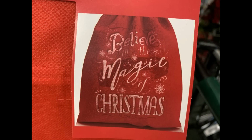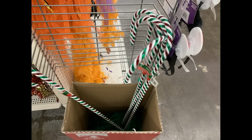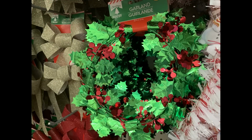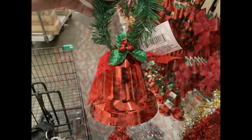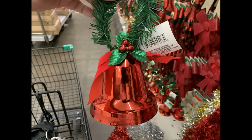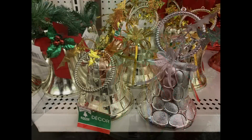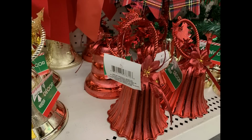There were two different of those drawstring bags. They also had the large plastic outdoor candy canes and the streams of garland. They had some of their garland that looks like holly or the candy canes. They also had these large door knocker bells in a bunch of different colors, like the door hangers. They had them in the silver, red, and the gold, but they had them in a bunch of different styles and designs, is what I should say.